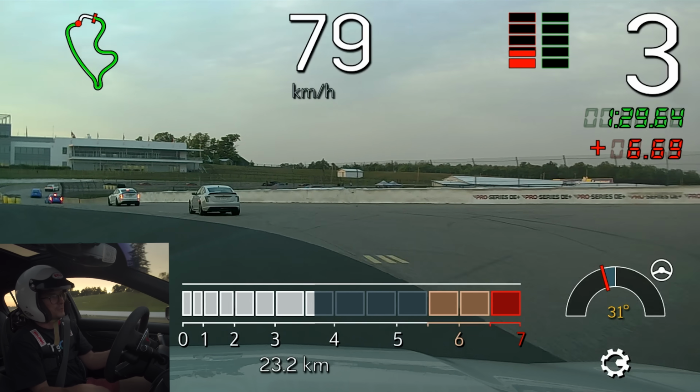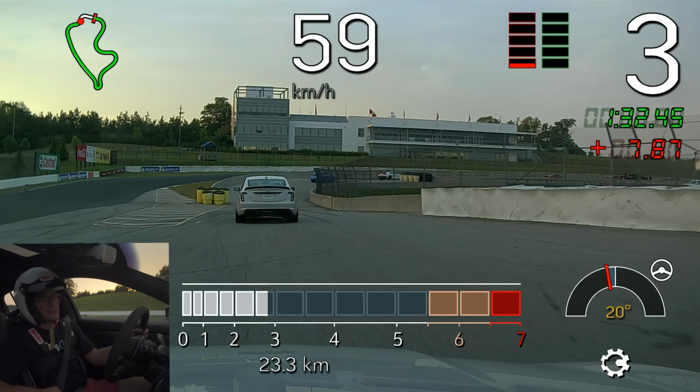This is awesome. This is awesome. This is really nice. Buy these cars in manual.